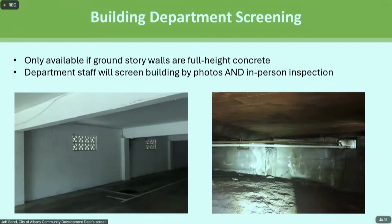And now I'm just going to talk about one more alternative to the normal screening process. This is something we designed to be helpful to certain building owners that meet a specific requirement. So if your building has full height concrete walls on the ground story, you might be eligible for a building department screening. That's where building department staff would actually come out and inspect your building, and can exempt you without the need of an engineer. So this, again, is just for buildings with concrete on the ground story.